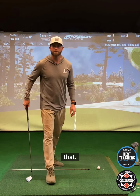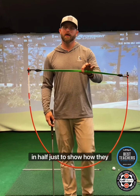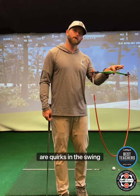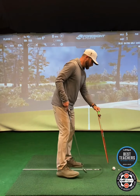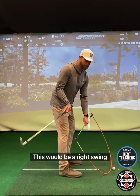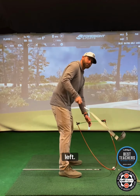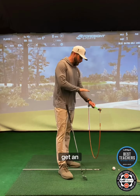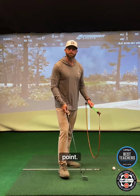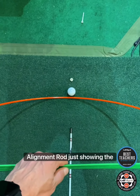All right, so what I've got here is an alignment rod that's just folded in half, just to show how the arc works in the swing direction. So if I tilt that down and point it to the right, this would be a right swing direction, or in to out path. I'll just angle that to the left, this would be out to in. So I'm going to take a closer look here and zoom in and get an idea of how that affects the low point. Okay, so here's the alignment rod, just showing the arc.